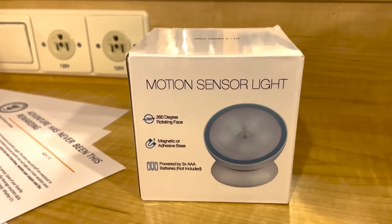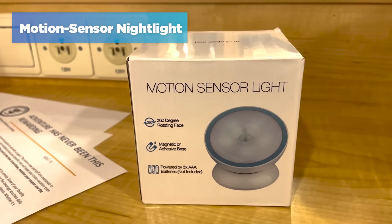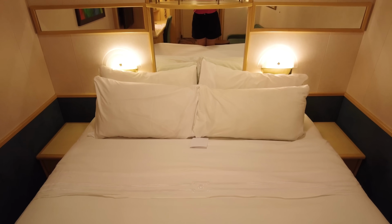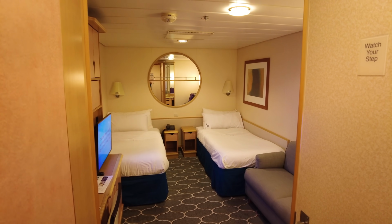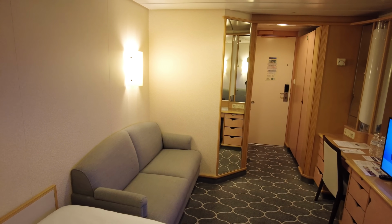Number 20 really is a game changer, and that is a motion sensor nightlight. If you're someone who has a nightlight at home to navigate the night, one essential item to pack is a portable motion sensor nightlight for your cabin, because this nightlight will help illuminate your cabin in the night when it senses motion. This is really important if you're staying in an inside cabin that has no natural light. Some of the older ships, it's pitch black in there.